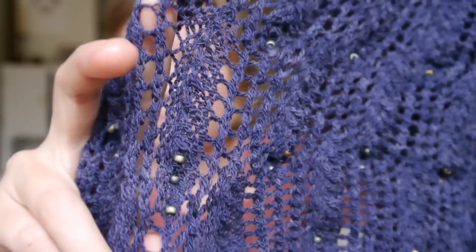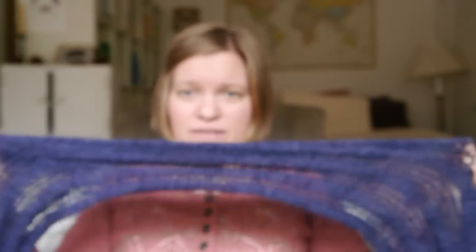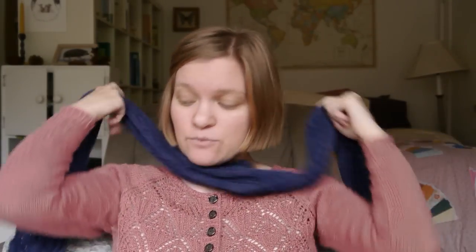See, so I do need to block the ends fairly hard, but this whole middle section that's just this really pretty mesh, I do not want to block hard, because right now this scarf is so bouncy and woolly and wonderful, and it makes me sad when I block lace projects fairly hard and then they're no longer bouncy and the fabric feels really thin. I've done that on a couple shawls that I've knit and it makes me sad, so I'm going to try really hard to not do that for this project.